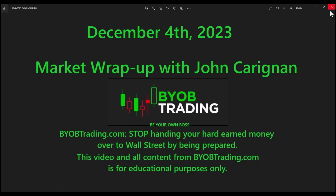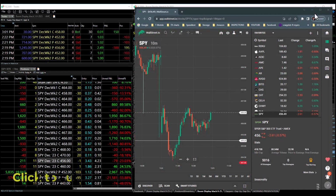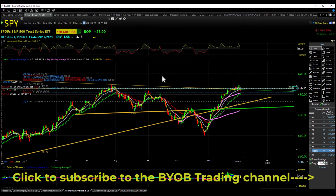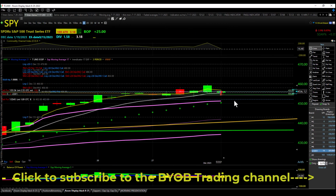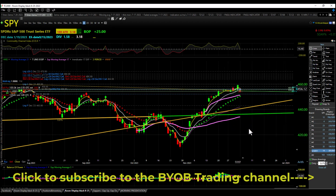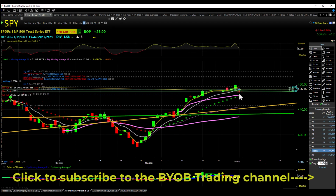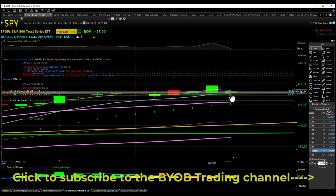Let's take a look at some charts today. Let's pull up the daily. So here we are with the daily candle, and you can see this gold line that runs right through here. You can see that runs right at the bottom of the daily candle right there.